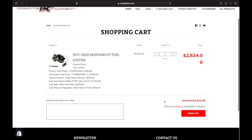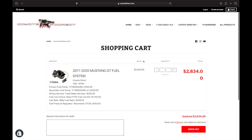So that's going to take us to the cart. That's going to be with all of our add-ons. This is literally the most badass triple pump system that you can get on the market right now.